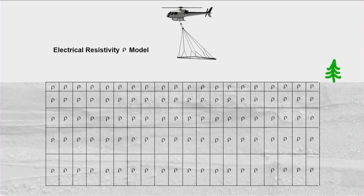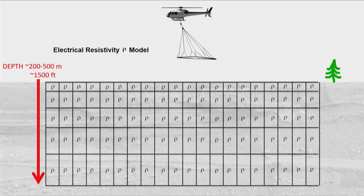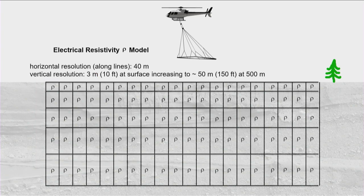So again, what we're doing with this system is mapping out the electrical resistivity of the subsurface along all the flight lines. Imaging depth depends upon the electrical conductivity. So in California, typically 200 to 500 meters below the ground surface. Horizontal resolution along the lines is about 40 meters at the surface. The vertical resolution degrades because of the physics of the measurement. Near the surface, it's 3 meters or less, increasing to about 50 meters by the time you're at 500 meters. So very good resolution near the surface. You get that depth of imaging, though. Along with seeing what's shallow, you can see deep, although you've lost your resolution.